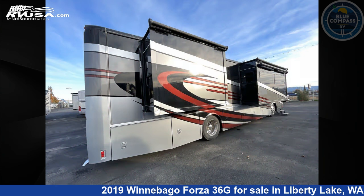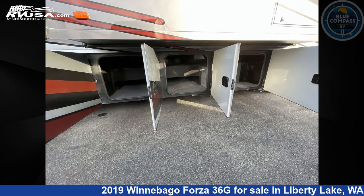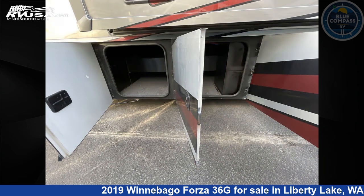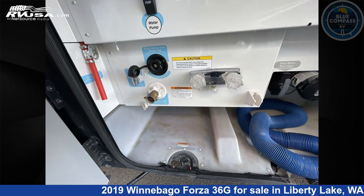This used Winnebago is 38 feet 0 inches in length and features sleep 7, Slideout, and 84 gallons fresh water capacity. The floor plan layout of this Class A features bunk over cab, outdoor entertainment, rear bedroom. This 2019 Winnebago Forza 36G is built on a Freightliner XCS chassis.